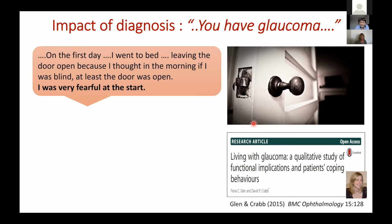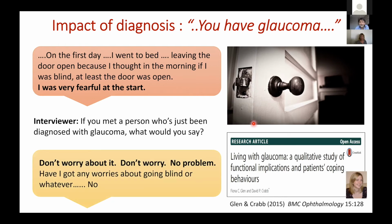At the same time, at the other end of the spectrum, and hopefully this is the view of many of the patients who have joined us this afternoon, or many of the people who have glaucoma or families of people with glaucoma who have joined us this afternoon, is that actually, once you get your head around glaucoma, it isn't really something to worry about so much.